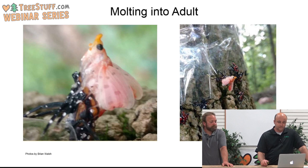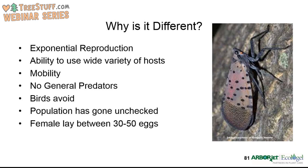So why is it different? Exponential reproduction. The ability to attack all these different hosts is big. Brian talked about no general predators. His chickens wouldn't eat it. Right, they won't do it. So when birds avoid it, that's a big deal. And a female's laying 30 to 50 eggs.